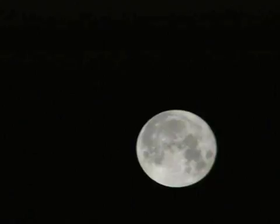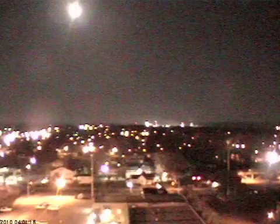Let's go right to some of the Skycam shots and look at that full moon. It's captured from our Coleman Skycam. It's called the worm moon, the first full moon of spring, allegedly when the earthworms begin to move around and do their thing. Here's the Tuscaloosa Skycam. You can see that big moon up there shining in the top of the screen.